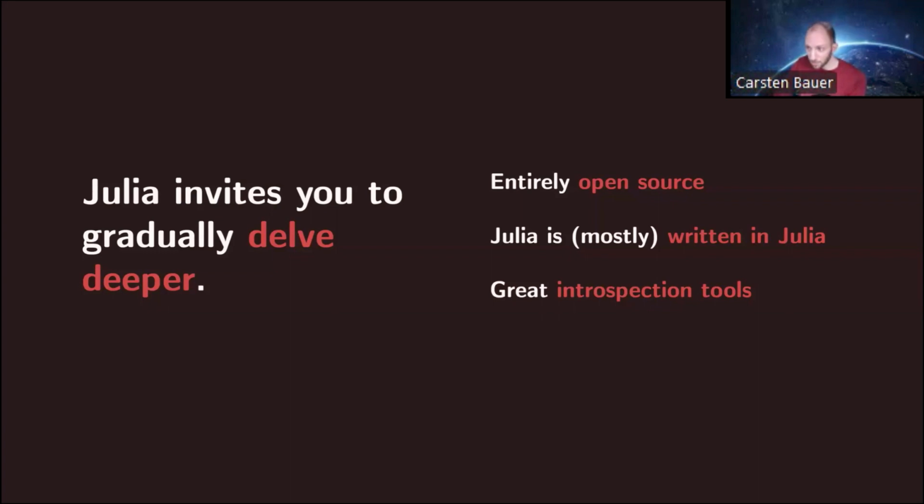First, it's entirely open source, both Julia itself as well as the entire ecosystem. Julia is, to the vast majority, written in Julia. So that means if you want to look at how something is implemented in Julia, the code you will see will be Julia code. So once again, think of this language barrier that I showed in the beginning. A curious domain scientist can now just open up a library package, or Julia itself for that matter, and just dive into the code, inspect it on GitHub, right?